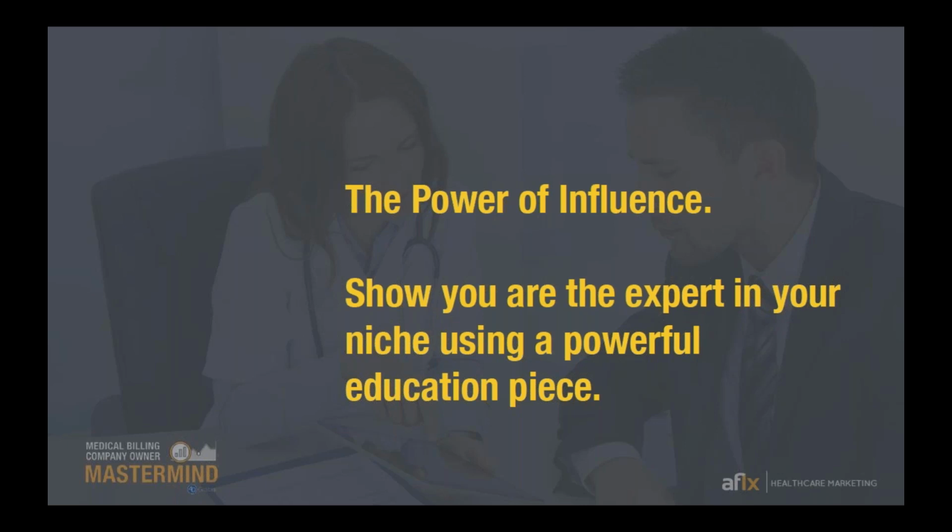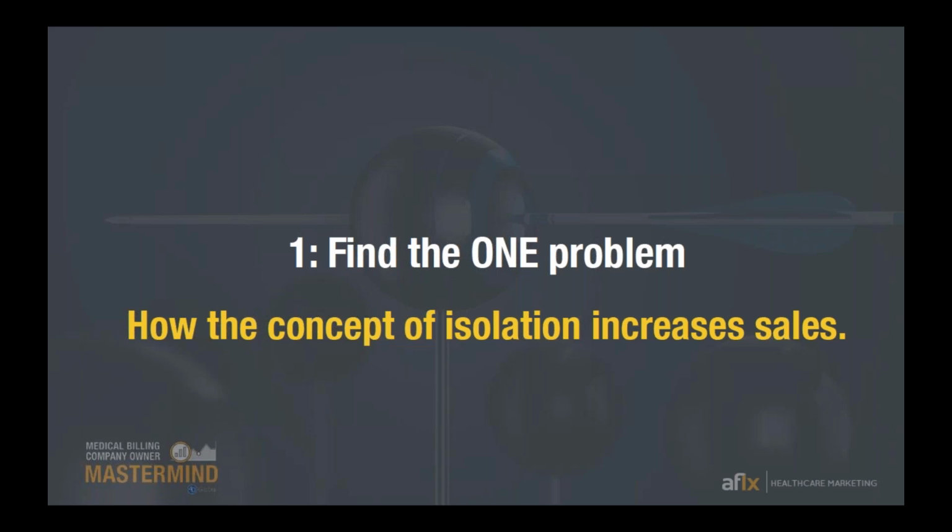So that's why, for you, showing that you're the expert in that niche, you do that by using a powerful education piece or series of education pieces, right? That's how you can really leverage the power of influence. And so inside of that, now we're going to get into the system, and it has 3 parts.